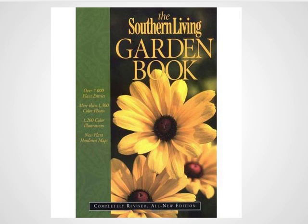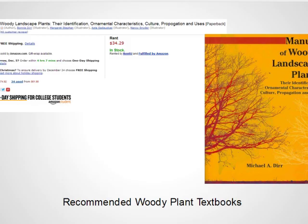Now, if you plan on a career in horticulture, a serious career in horticulture, a serious book that you will want to get, that's recommended for this course. It's certainly not required, but at some point in your career, you will want to have this book. This is the Manual of Woody Landscape Plants by Michael A. Dirr. Professor Dirr, Dr. Dirr, is a world famous guru of woody plants. He taught at the University of Georgia for a couple of decades. As you can see, he's written this book.